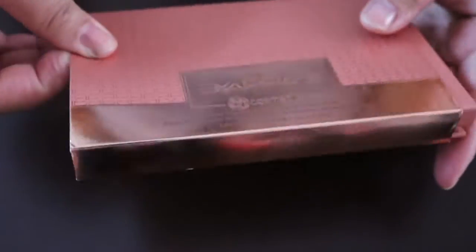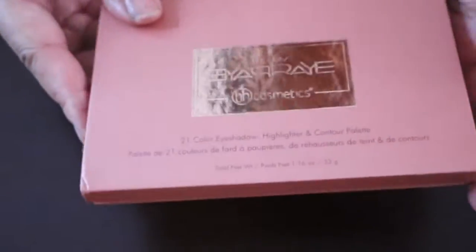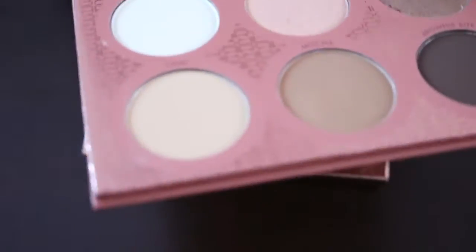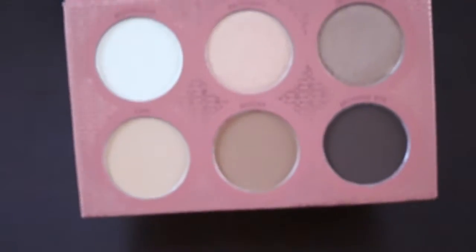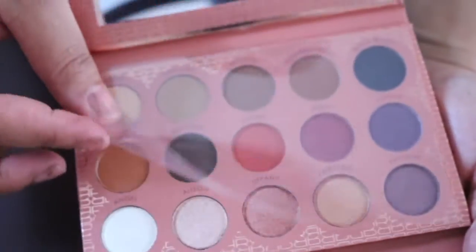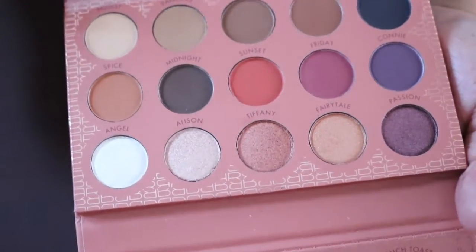Next we have the BH Cosmetics Ray Ray palette. I've never used this palette. I did purchase it when the collection first came out. It has eyeshadows, contour, and highlight. I don't see any good colors for blushes, so that's the contour and highlight. Here are the eyeshadows. I've never used it.